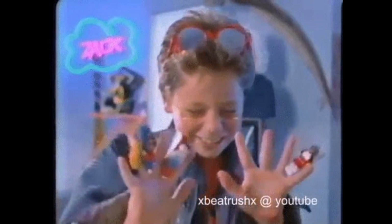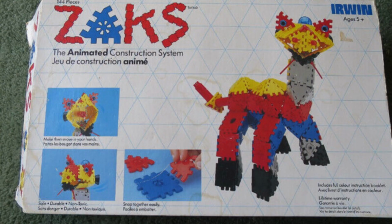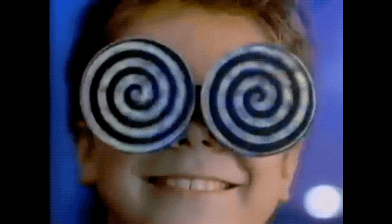Zack the LEGO Maniac was an early mascot for LEGO in the late 80s. He is a tubular denim jacket-wearing kid who, as you probably guessed, is very much into LEGO. LEGO originally named him Zack, but when a Canadian toy company called Zack's came along in the late 80s, LEGO decided to change the name to Jack to avoid unintentionally advertising for this building toy brand, although LEGO would later change it back to Zack later on.